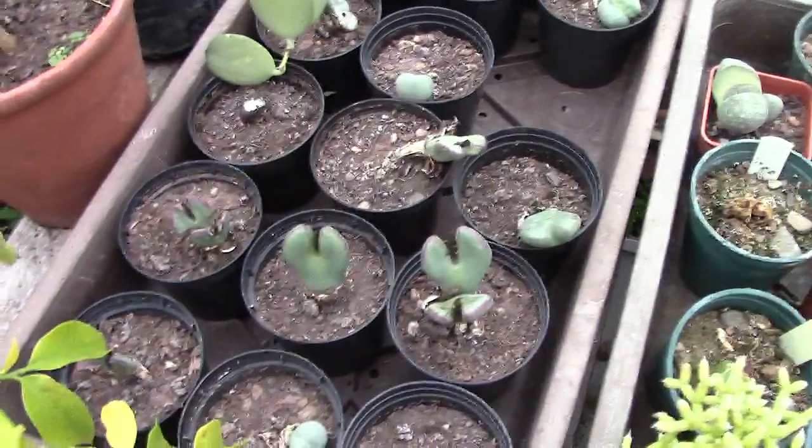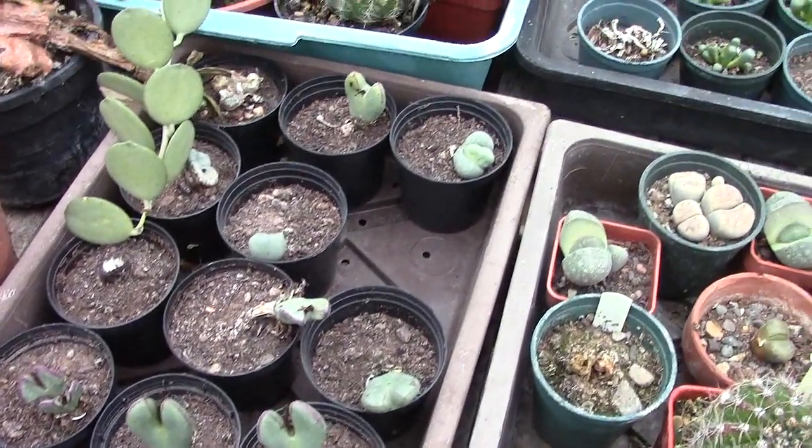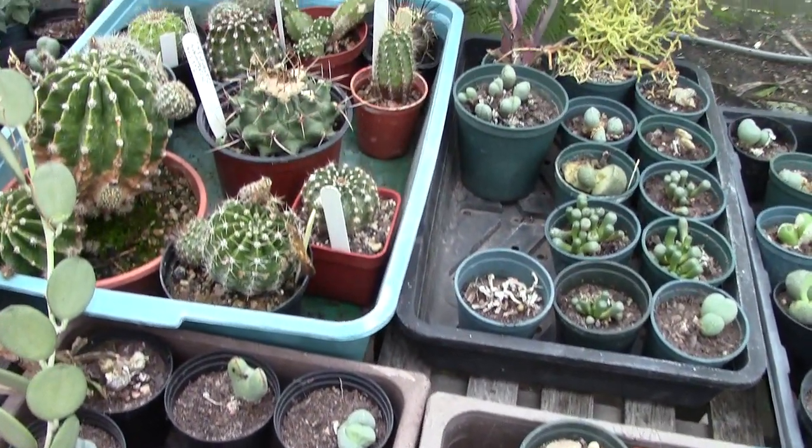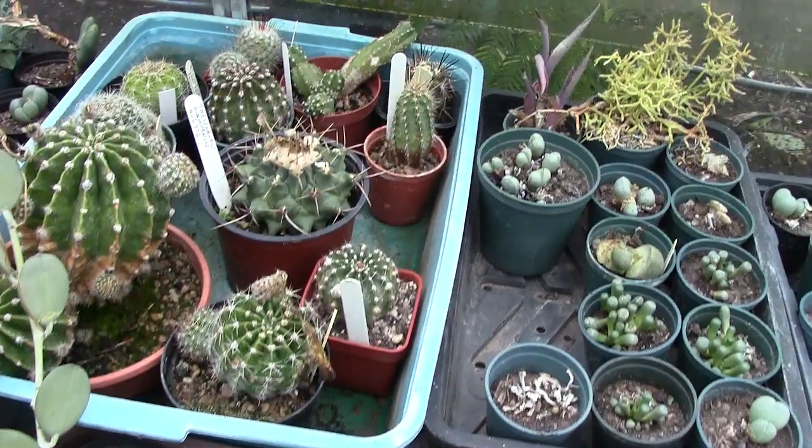As I say, there's so much interest in these plants and my other hobbies, which are obviously shared by some other very good friends.